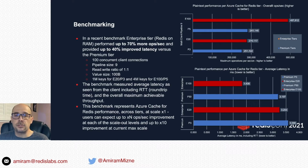All of these measurements apply to the first degree of scale of each of these tiers, and they can scale multiple times out while maintaining this low latency that you see here and linearly improving throughput. All the details of this benchmark are here on the slide and are also published in our GA announcement blog on redislabs.com.